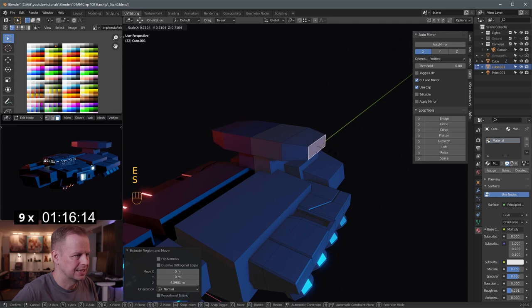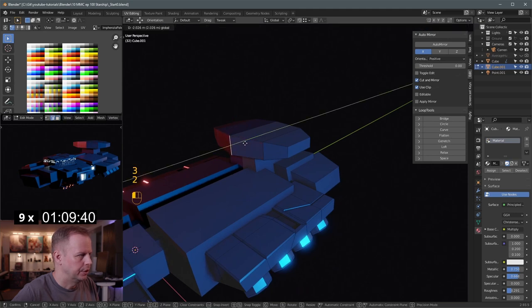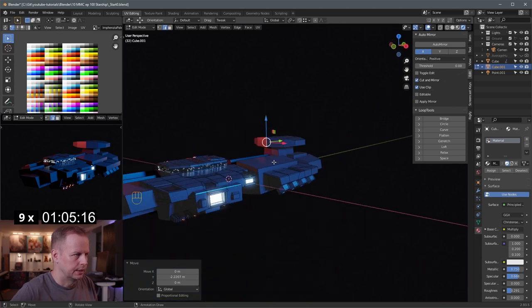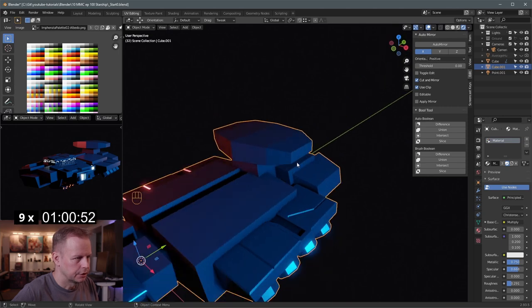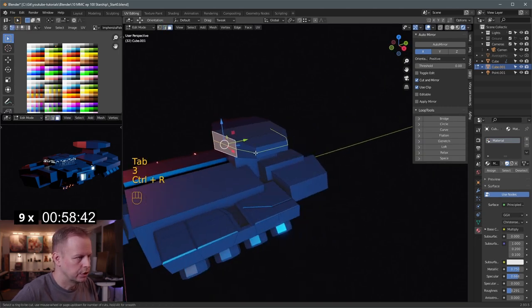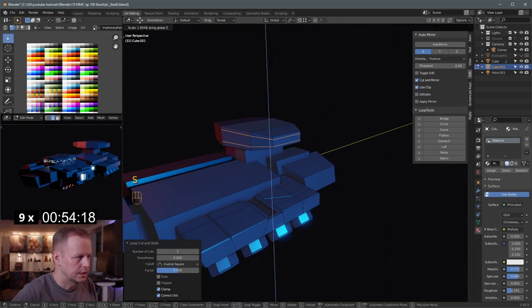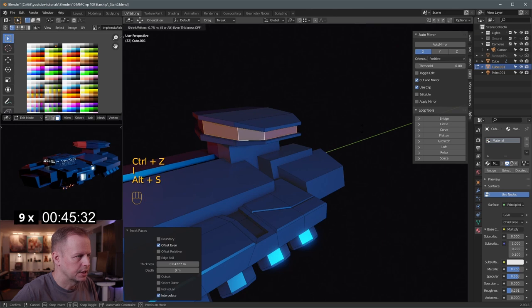E to extrude, S to scale. And bring that up to there. Maybe pointer. Get some reflections going there. And I think I want to keep it there. Could have made it higher, but I don't. So let's do Control R, loop cut. Scale on the Z axis. And I'm going to put windows here as well. So we'll loop select these. Inset again. That was too much. Inset. Alt S to scale along face normals.